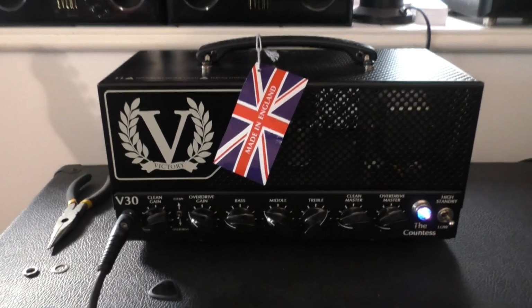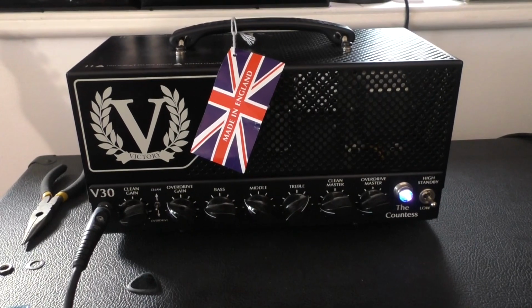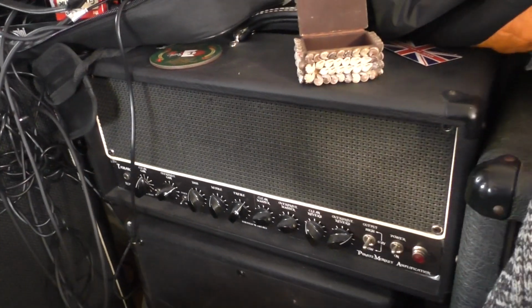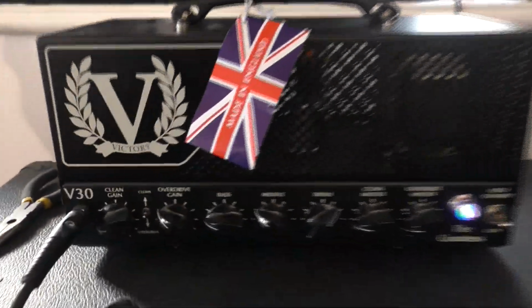Because I'm recording an album at the moment, the only gear we have left in the flat is this head. Actually, that's a lie. I've got this. I've got Proto 2, but it's a bit early in the morning. I've got that here still. And I've got a couple bits over there, but a lot of the gear is at the house. So I've got 4x12 and I've got the little V30.